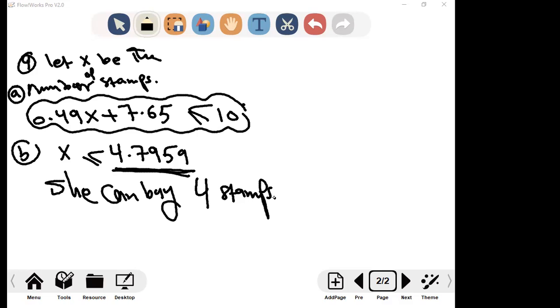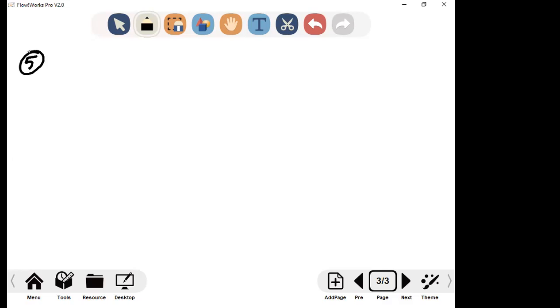Question 5. Let's do question 5 together. A charity is hosting a benefit dinner. You know this. They are asking $100 per table plus $40 per person. So we have 100, we already paid, and $40 per person. So 100 per table and 40 per person.